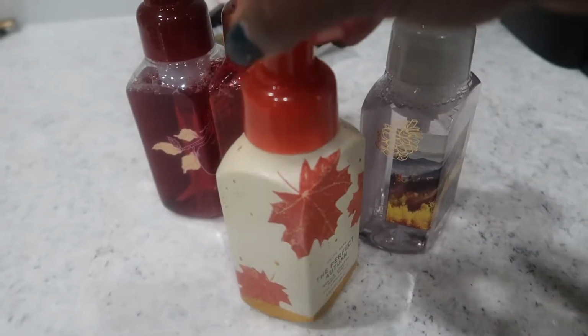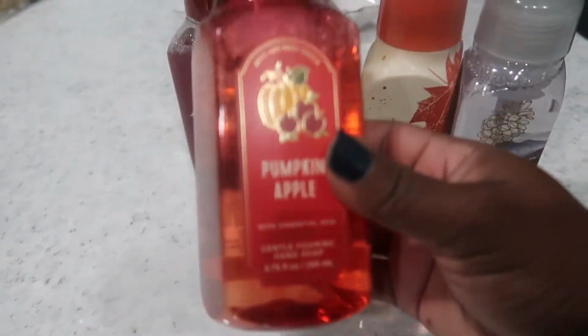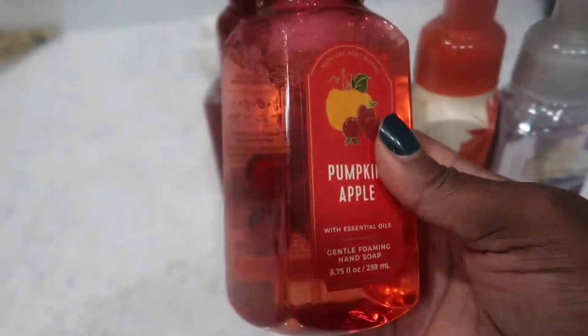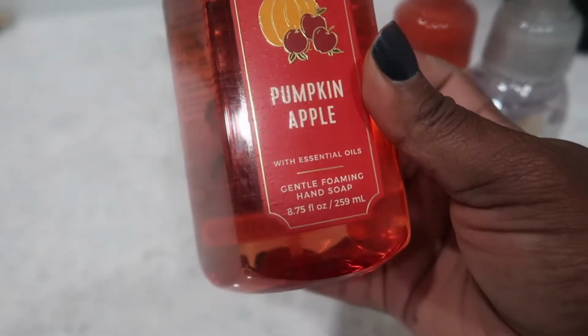This one smells really good. I keep this one in the kitchen. And then I got the pumpkin apple. They had a cinnamon pumpkin, but it smelled too sweet, ironically, and I didn't like that one. This one smells pretty good. It smells better than that one to me, so I picked that one up.